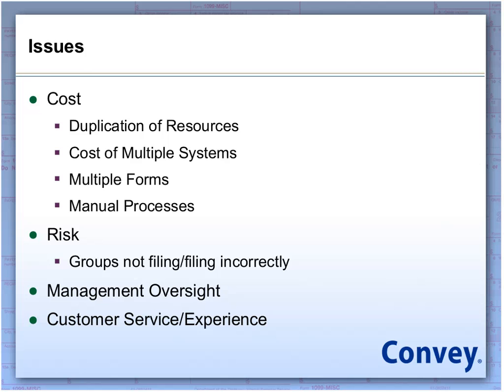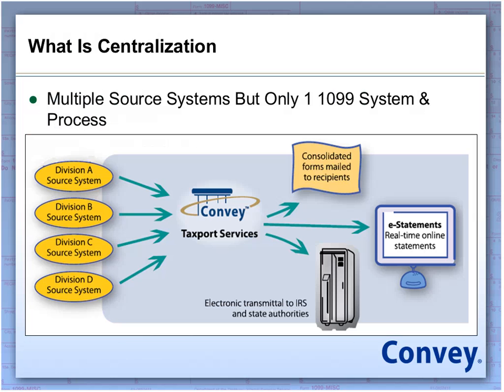I don't know if you're like me, but when I get my 1099s, I like to file my taxes and get them prepared right away. Well, if I think I have all my forms from you, I might go through that process on January 15th, and then February 3rd, I get another form from another place within your organization. That's going to be a little bit frustrating to me as a recipient of those forms. So at a high level, those are a few general issues that we hear in dealing with clients who are currently in a decentralized mode.